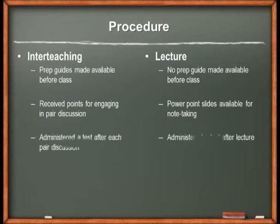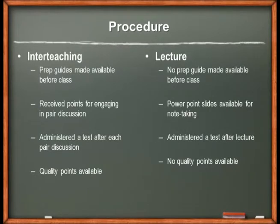So here, in the interest of time, I'm just going to throw up the procedures. In the interteaching section, they were given a prep guide made available for class. With the lecture section, no prep guide. They received points for either engaging in pair discussion or a PowerPoint lecture. A test was administered after each. There were quality points available for interteaching, but not for lecture, just because they're not working with another student during lecture. And I'll explain those quality points here in a minute.